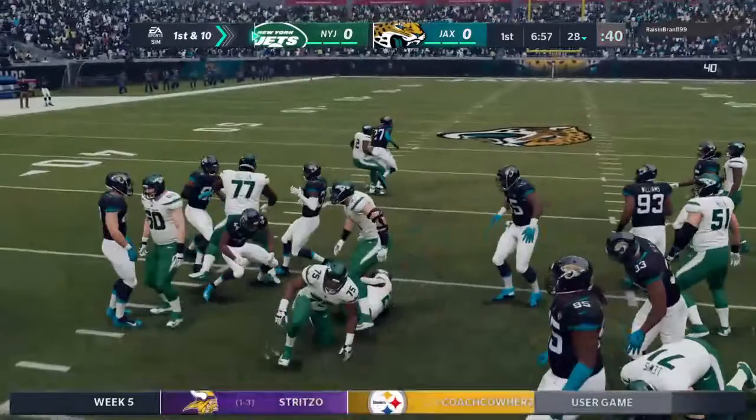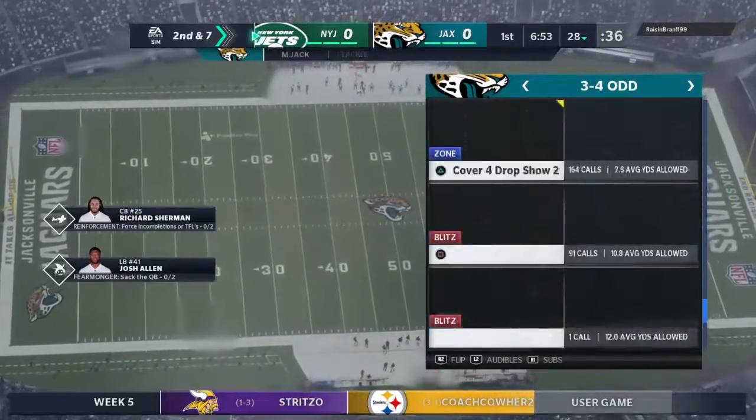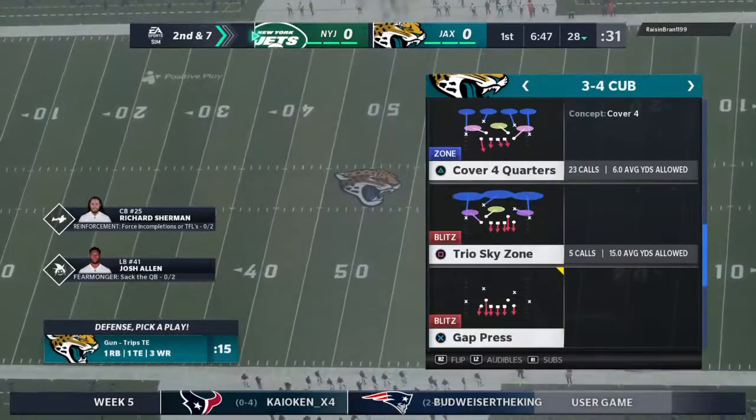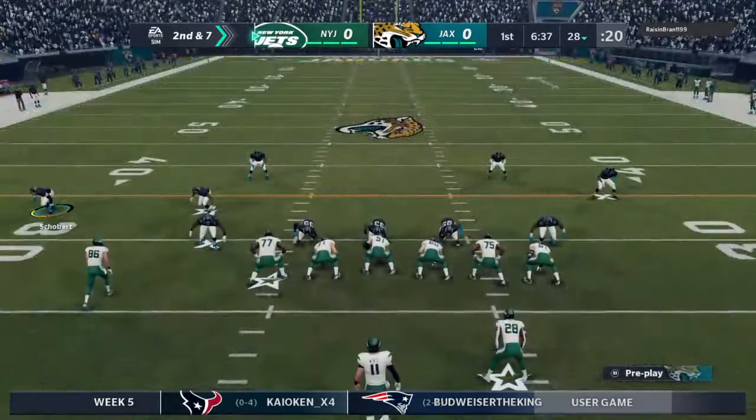This is Jonathan Taylor. And he'll be upended at the 28-yard line. Just a 3-yard gain there. Miles Jack there to make the tackle. A 3-yard pickup brings up 2nd and 7 at the 28-yard line. Here's 2nd and 7 now from the 28.